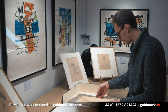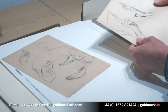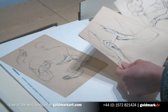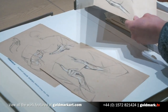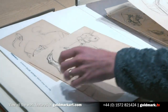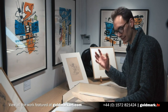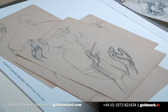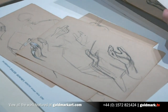There's a lovely series here of hand studies that Royds undertook. And on the surface of it, these are just technical drawings. They're about trying to become a better artist, about understanding the movement of the hand, one of the most complex shapes, the most complex sources of mechanical human behavior that an artist has to deal with.